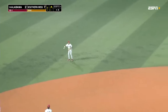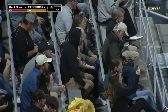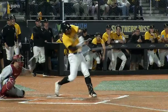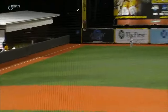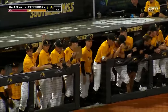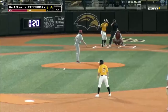I'd also not be surprised if Ostrander wants to get a pinch runner in for Butler late in the game and work their defensive substitution for the eighth and ninth. Two off-speed pitches in a row to Butler, but this second one hanging up high, and Butler did what he's supposed to do with that hanging breaking ball and drove it into the left field corner. Gabe Broadus will come on to run. You've been in that dugout with Christian Ostrander. He was thinking ahead before he even made the change. That's Gabe right. Broadus to pinch run.